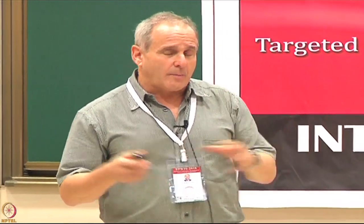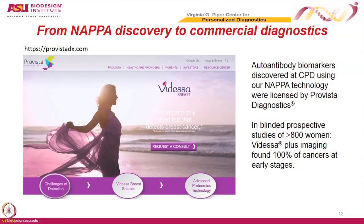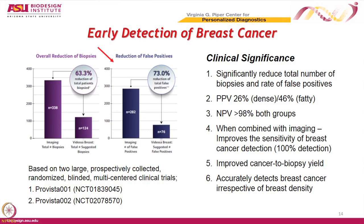And that's why it was licensed by this company to make this Videssa, which is a blood test that's based on our biomarkers and a couple of other markers that they added to detect breast cancer. And this has now been through a couple of clinical trials. I think I mentioned that earlier. You can see that in this clinical trial and this clinical trial, they've reduced false positives dramatically while at the same time detecting all of the cancers. So the combination of the marker plus mammography found every single cancer and at the same time reduced a lot of biopsies in women who didn't need it.